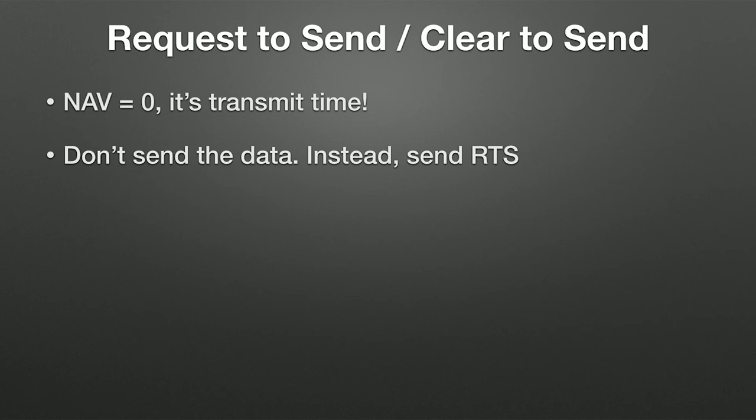That means they're going to be ignorant of each other's broadcasts, and we've greatly increased the probability of them trying to transmit simultaneously. So the solution to that is to centralize the job of resetting every station's NAV timers through the access point. So RTS-CTS works like this. Station gets a turn to transmit, according to the rules that we just discussed, but it doesn't send the data. It sends a request to send frame.